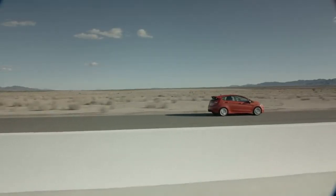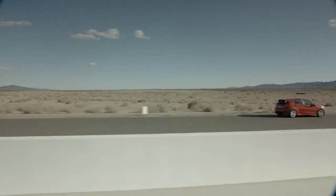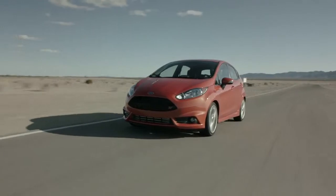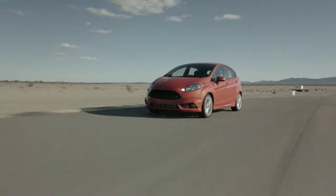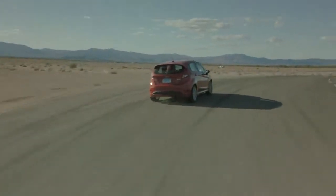It drives beautifully. The other part that you should think about is economy. I think this thing gets like 35 miles to the gallon, if I'm not mistaken. Just know that you're getting better mileage than 90% of the stuff out there, while at the same time having an absolute riot of a time in a car that costs nothing in the scheme of things.